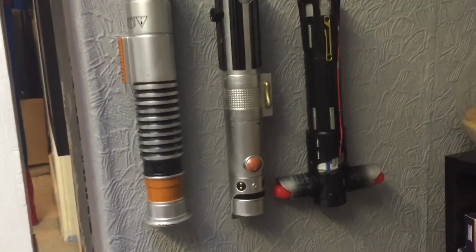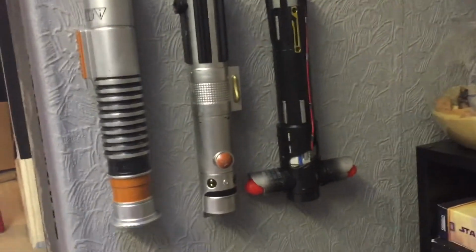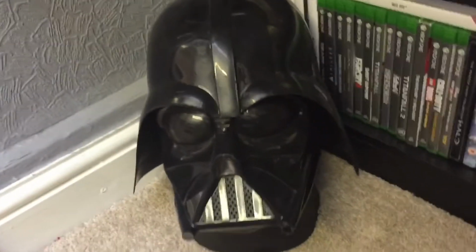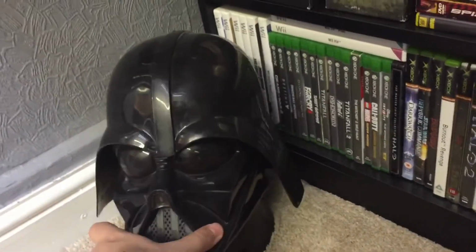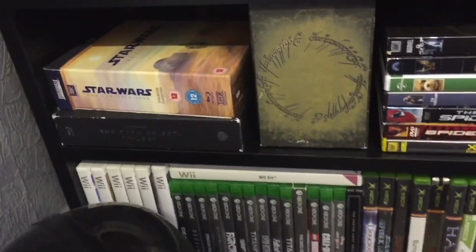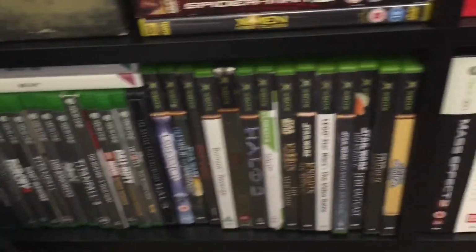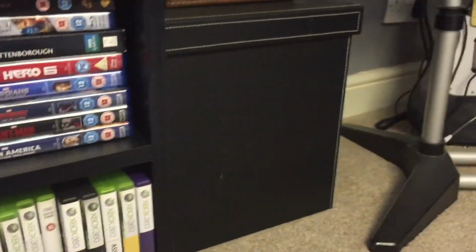And again, these are only $1.99 in August at the moment, so they look lovely there anyway. And it's nice to have the hilts there. Coming down, we have my Ruby's full-over Darth Vader helmet. Got to find a better place for him at the moment. He's kind of sitting on the floor, all sorry for himself. And then we just have some DVDs and video games that I've been playing. Some of my favourites, some of my 360s, some Blu-rays, and all that.